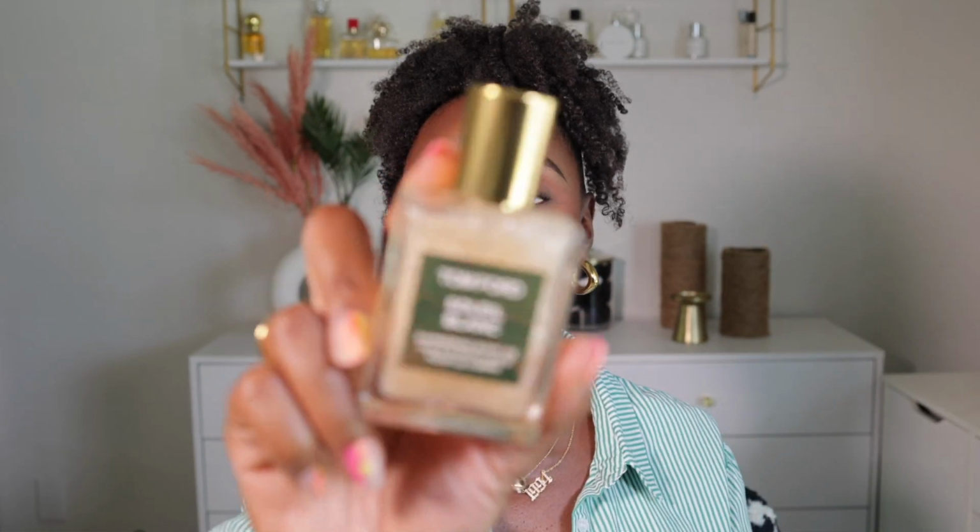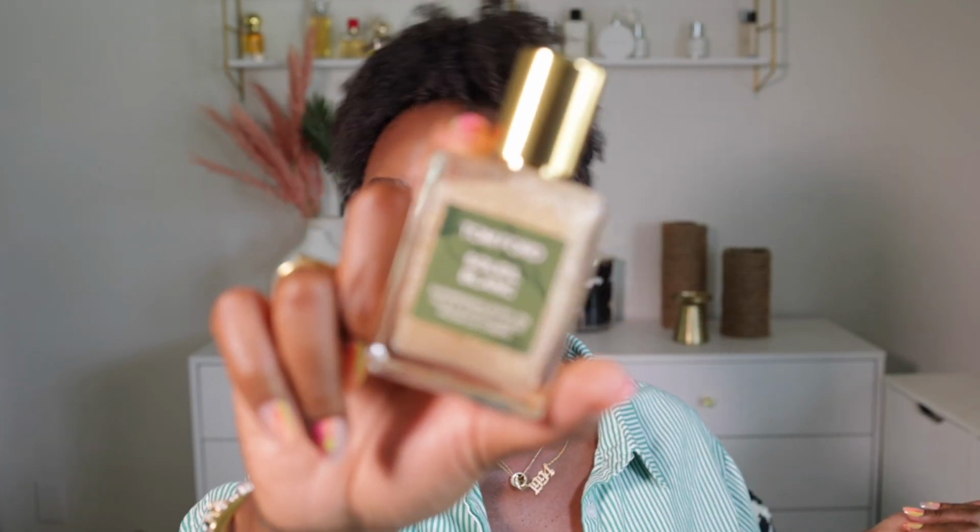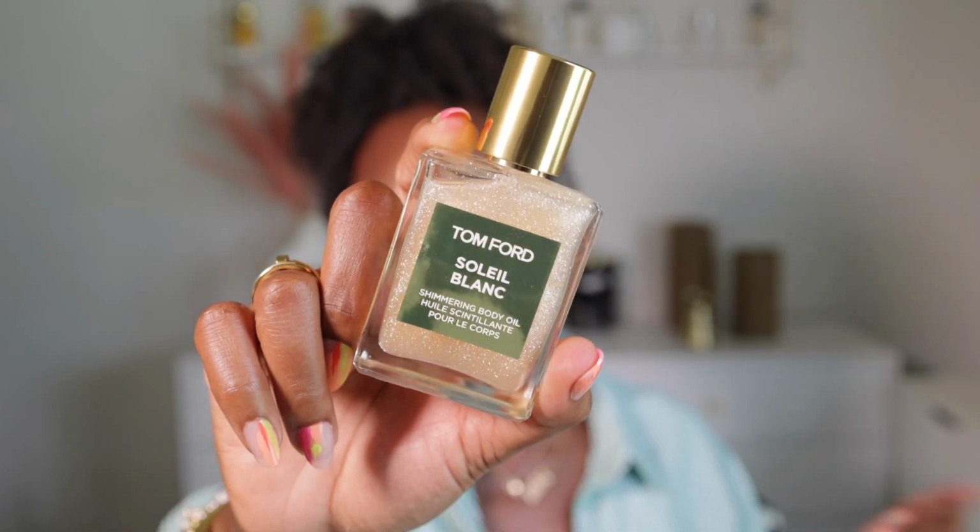And for the last segment, we're going to do body shimmers, baby, because you cannot say that you are having fun in the sun during summertime if your body ain't glistening, okay? So first up is Soleil Blanc. Next up is Soleil Blanc from Tom Ford. This is their shimmering body oil.